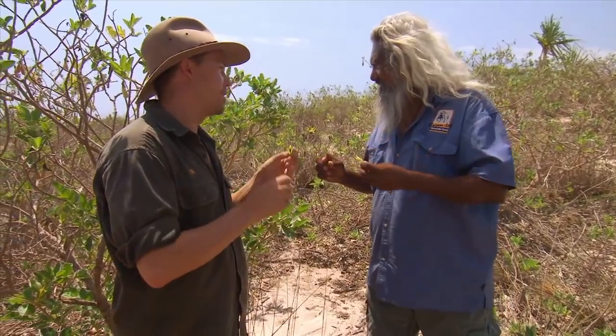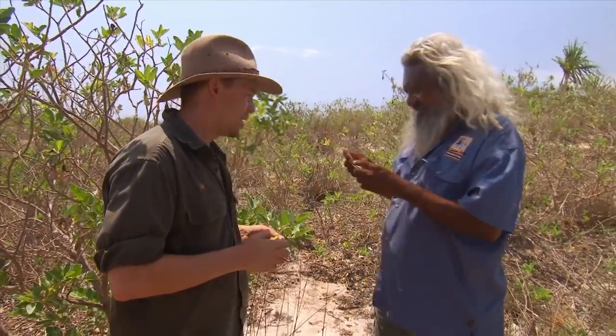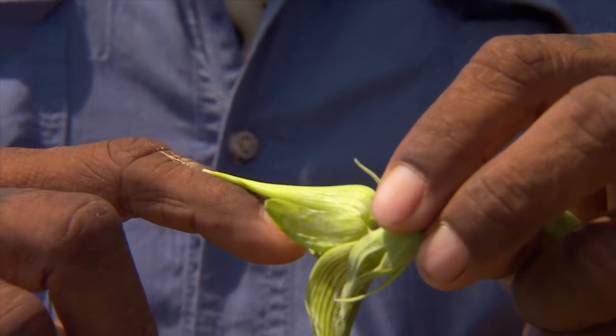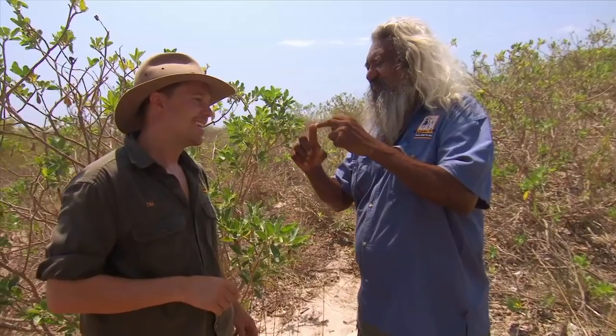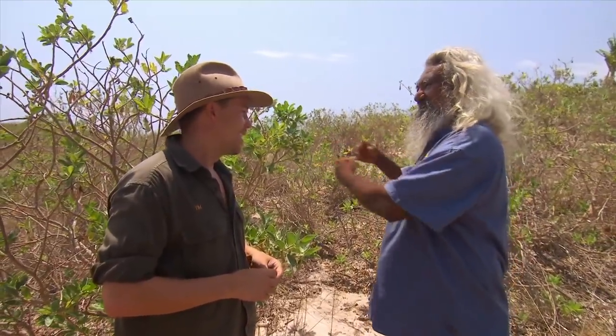I reckon a brown honeyeater would feed on this the most. Brown honeyeater would feed on that. Yep. And when they come in, look at that, pollen. The pollen rubs off them, and then they go and pollinate each flower. Yeah. And it begs the question, hey, who's cleverer, the bird or the flower?